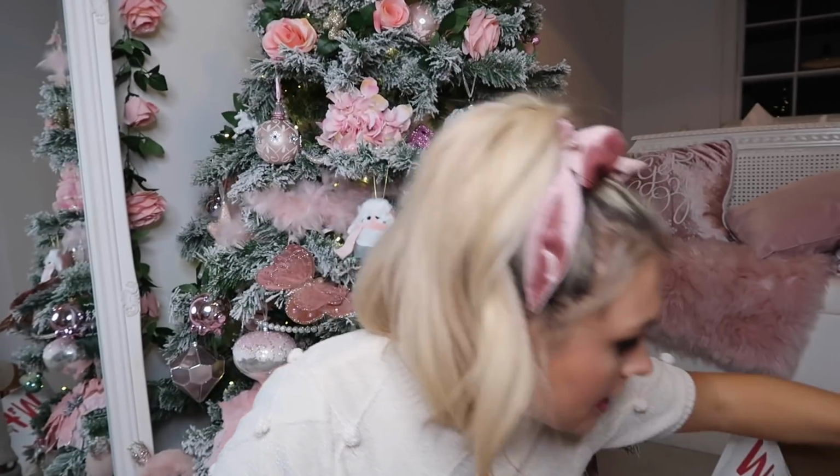I'm a weirdo. Okay, what's in here? Crockery gold. Did I buy more crockery? Does crockery mean a plate? Oh wait, that's the plate I just showed you.